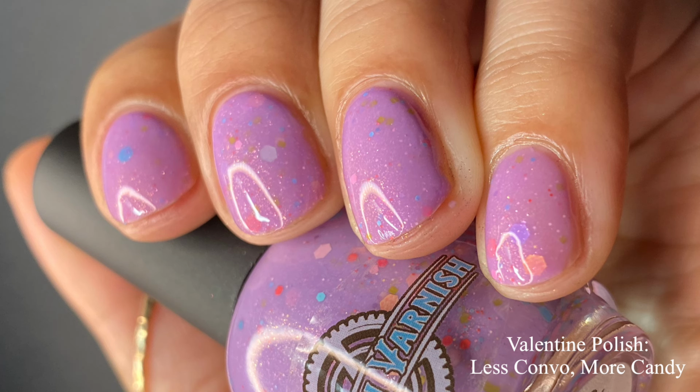Pictured, and it's going to dry down textured. Keep that in mind because of the glitters. So you would benefit from using a glitter smoother, and then your glossy top coat over it. So pictured are 2 coats of Less Convo, More Candy with a glossy top coat.